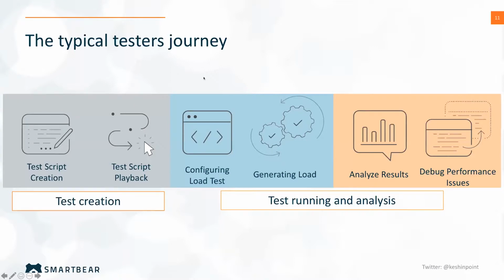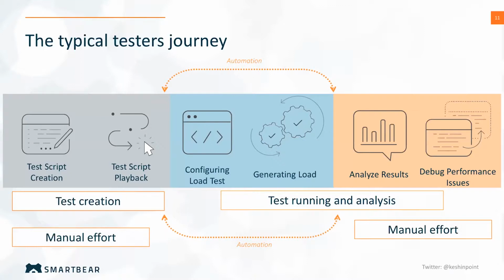So now that we've covered the tester's journey, if we magnify that view a little bit and look at the different phases within that high-level journey, you have the test creation and the test running and analysis parts, which is where people tend to spend most of their time. In the test creation and test design phase, you have the creation of the test script, and then you have to make sure that the script actually plays back, right? So you're identifying objects as part of your script, and then you want to make sure you can automate that in the playback.